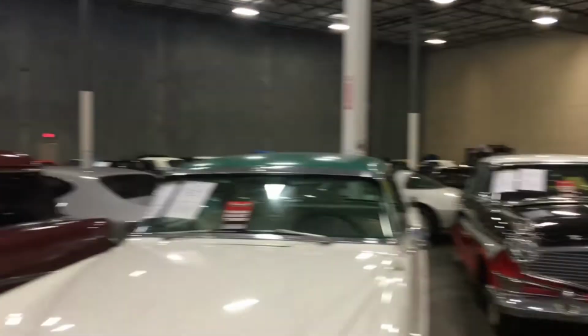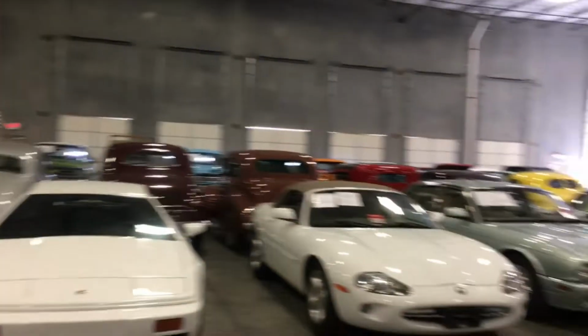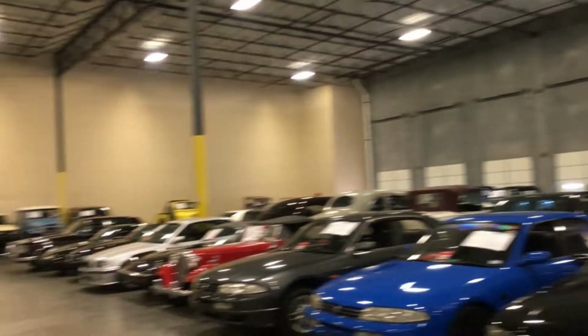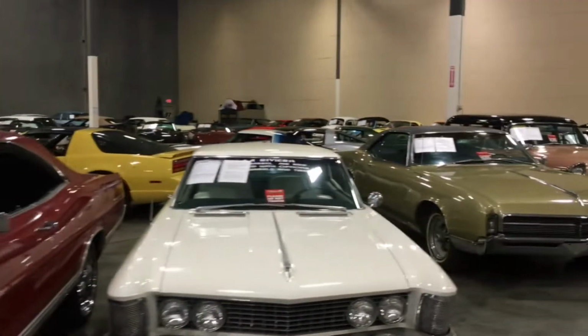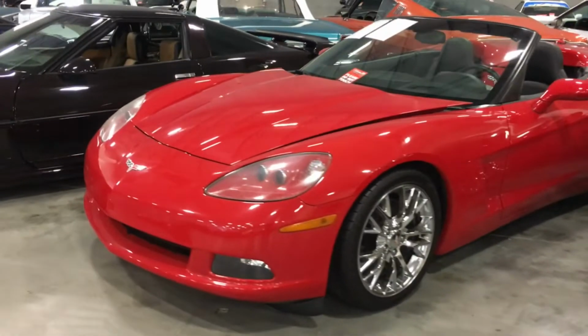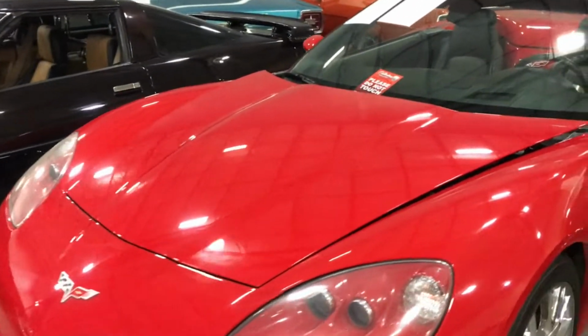See, this whole place is pretty large. And they're located in Grapevine, Texas, right near the airport. So if you're around and you come into this area, you definitely should take a look at this place if you're into cars or you come into Dallas. This is crazy. Just your basic C6 convertible.